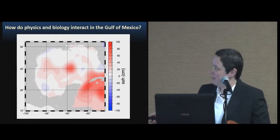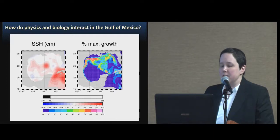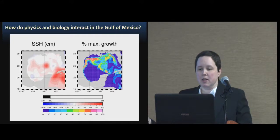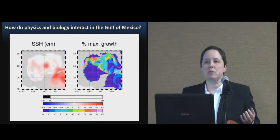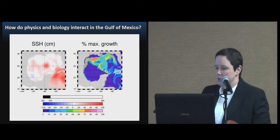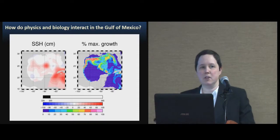And you'll see here there's the hint of another eddy here in the Southwest. And so what I've done here in the Gulf of Mexico over the course of a month is to plot both the sea surface height, so we can see where those eddies and fronts are occurring, and the potential for sargassum growth. So this is the percent of the sargassum's maximum growth rate that it could conceivably attain given the light, temperature, and nutrient conditions in the Gulf at that time. And what you can see, there are some frontal regions where there's a high potential for growth. And around the edges of this eddy, there's a higher potential for growth.